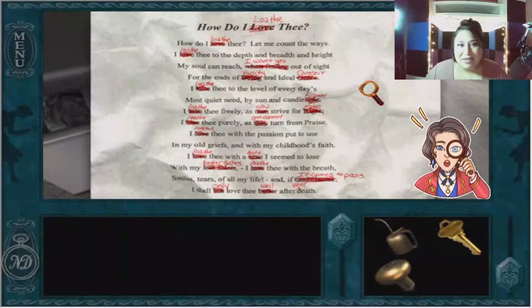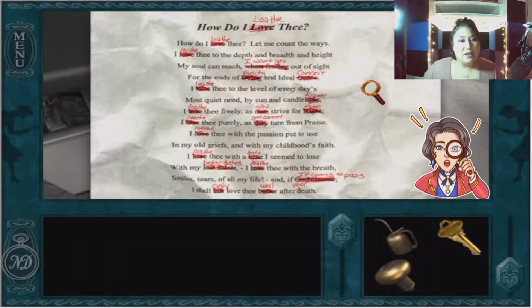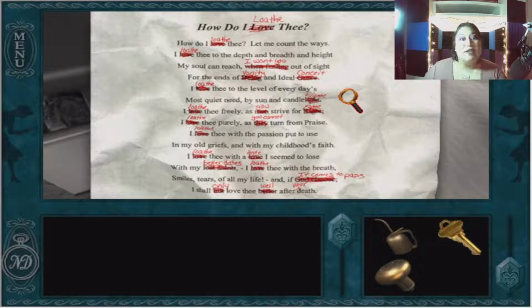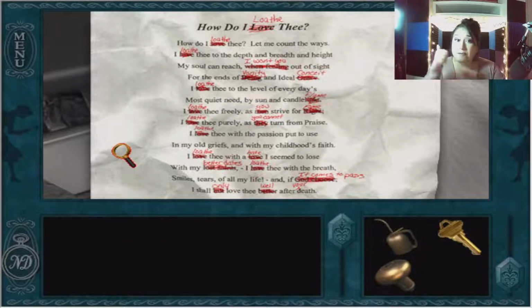We have some evidence towards Lillian that she could have sent him those poison chocolates. This is the poem. All of the love words are changed to loathe. Remember, she used to date him. They're not together anymore. So not only do we have motive, but now we have some evidence.